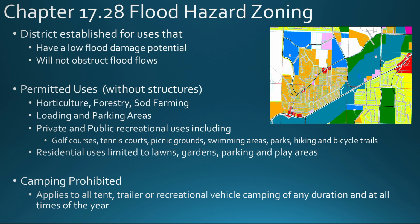These uses would include horticulture, forestry, sod farming, all of our public parks. You see those as golf courses, tennis courts, our walking paths, swimming pools, residential uses, limited to lawns and open space, garden areas, and play areas. So there may be residential lots within the flood hazard district, and if it is within the floodplain itself, you cannot have a structure within that district. You could potentially have your house outside of that area, because some properties that line cuts through diagonally and parts in, parts out. But then you can use the back end of your property potentially as a garden area or just open space. Camping is prohibited. Again, it goes to the fact that we are trying to eliminate any overnight habitation within the areas of flood concern.